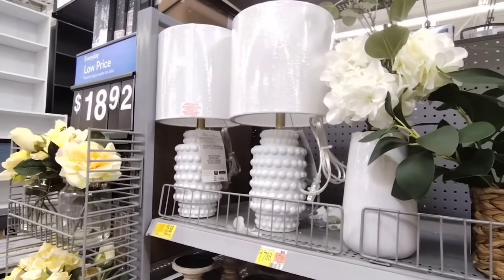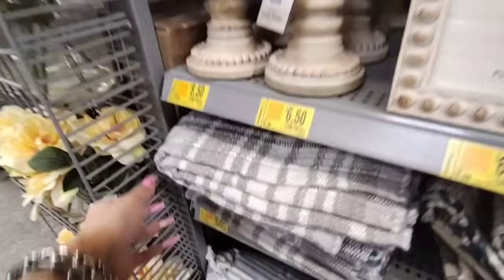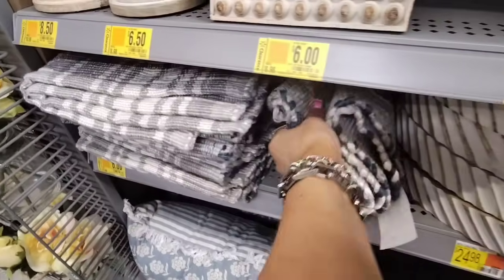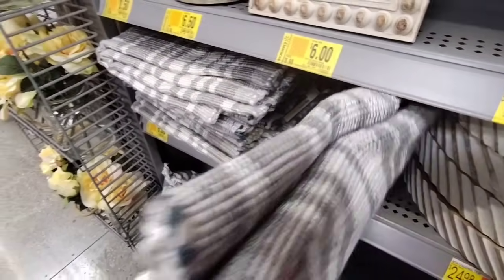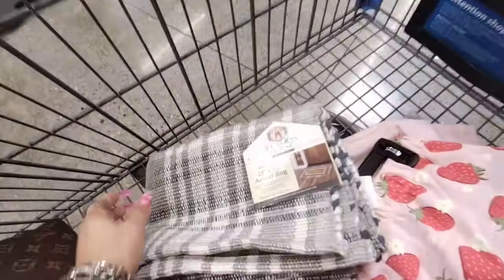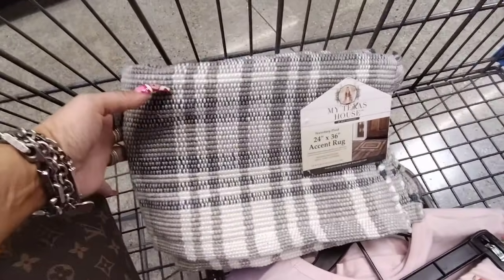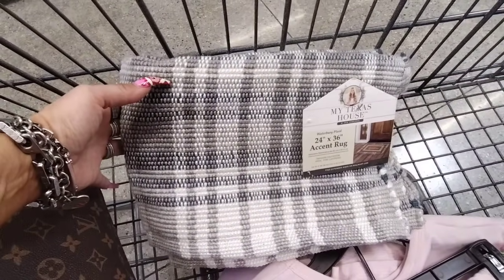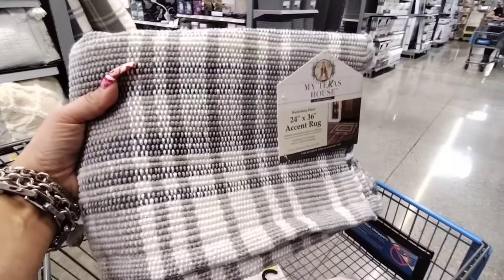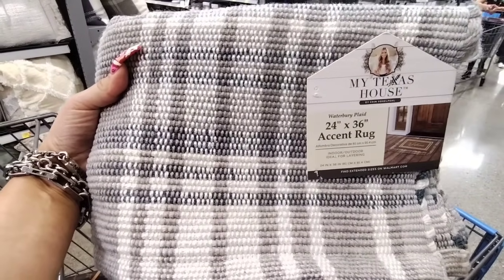And I think one of my favorite finds of the day for this collection are the rugs. And these are only $6. They were $9.98. Let me show it to you really quick. They have them in different styles. And these are their rugs, 24 by 36. It's an accent rug, and you can put it outside and put your core mat on it, or you can use it inside. Totally up to you. But these are only $6. And again, My Texas House.